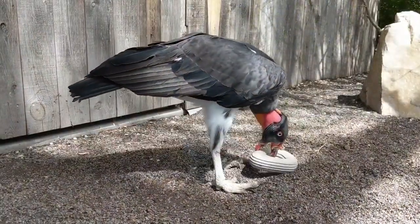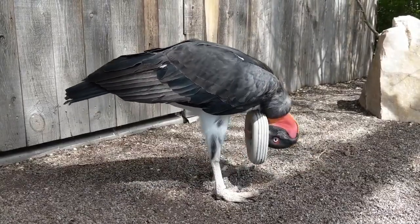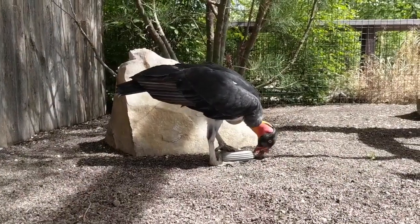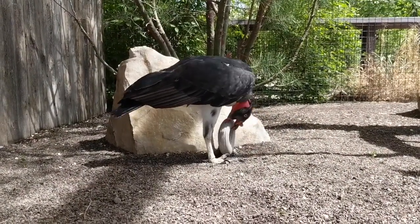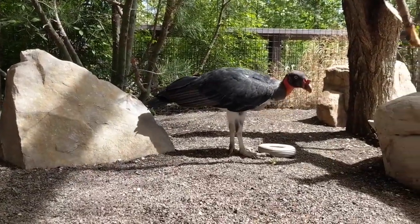So now it's Dora's turn, and she has decided to investigate the pibble pebble, and she looks like she's having a fun time chewing on it. She's picking it up and kind of carrying it around a little bit.